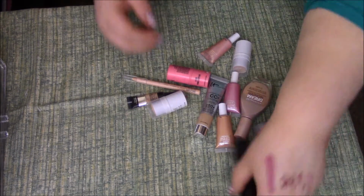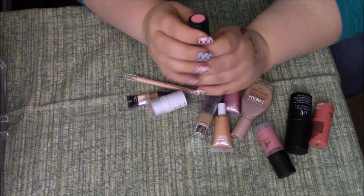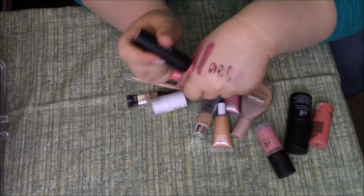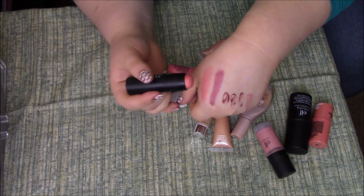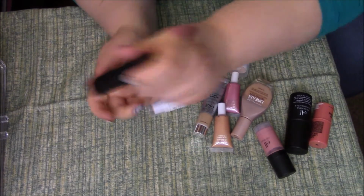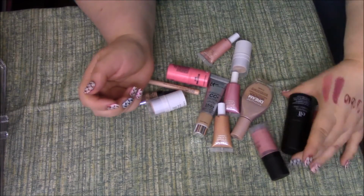And I have another of the same product, and this is in Golden Guava. That's more of a shade for my skin tone. It's a lovely peach, and I could absolutely wear that.